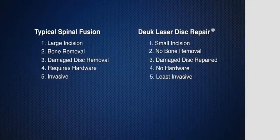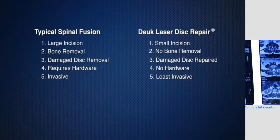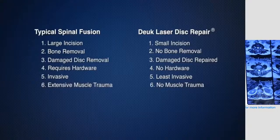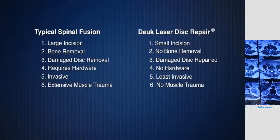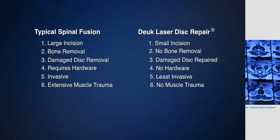Fusion surgery is very invasive. Cutting and moving the muscle structures and tissues for a spinal fusion causes trauma, resulting in permanent damage to the muscles. Whereas with the Deuk laser disc repair, there is no damage to the muscles. The Deuk laser disc repair is the least invasive surgery available to repair a damaged disc.